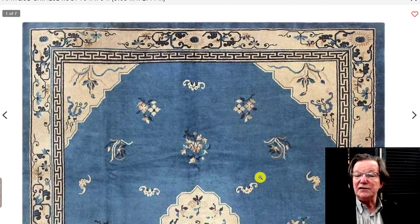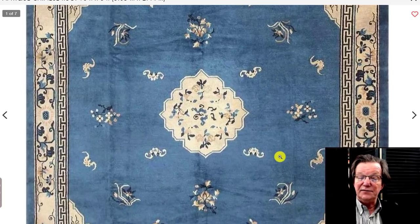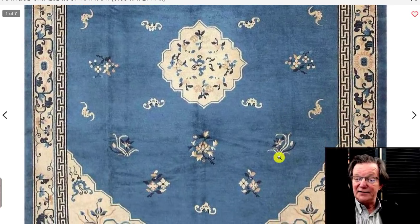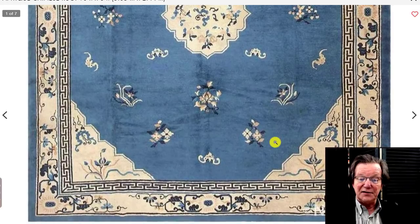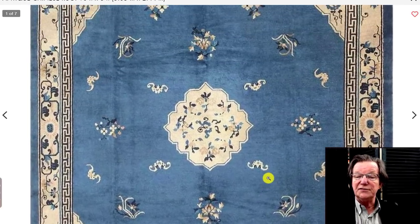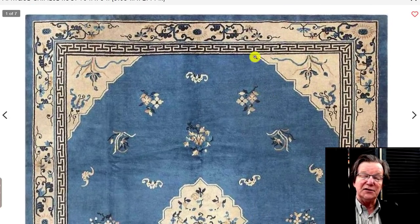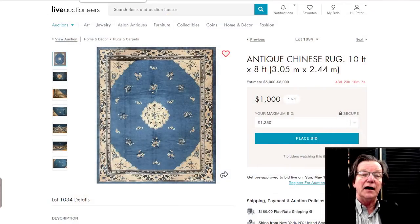It's probably early 20th century. Chinese rugs are legendary for their cobalt grounds. And then they use a yellow that tends to be very susceptible to light. And that's always been a thing of Chinese rugs. But it's a beautiful mid-blue field with bats and flowers and so forth all over it. And this is a room-sized rug. It would look great if you could put it in your own house.